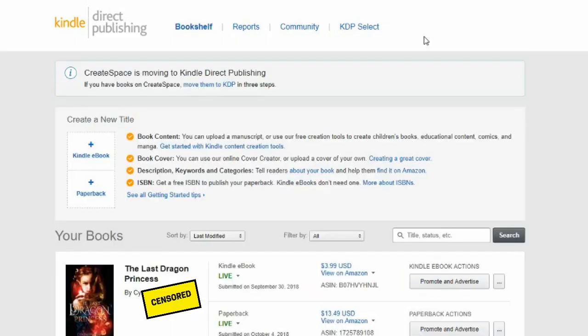That's for after. So right now we are going to create a new title right here on the bookshelf space. It's going to have this notification that CreateSpace is moving to Kindle Direct Publishing. Don't worry about that. CreateSpace is owned by Amazon, and they are merging everything. You actually can't create a paperback book in CreateSpace anymore. But we're just going to do an ebook. So we're going to go to Kindle ebook, create a new title.